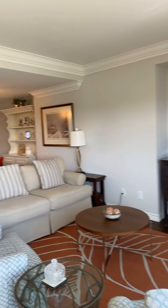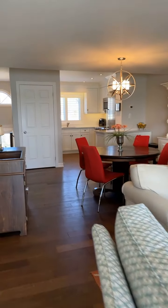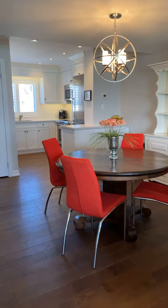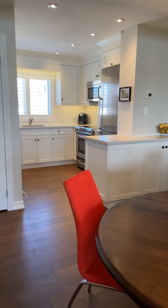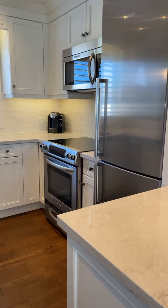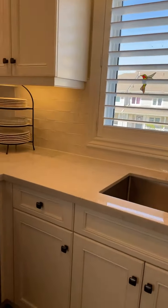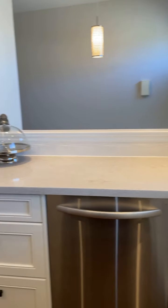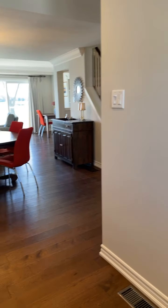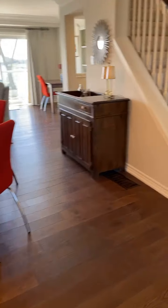Okay, 1700 square feet and two or three bedrooms. This family uses it as a 3-bedroom. It could also come furnished. So there is that option, quartz countertops. Nice kitchen, lots of storage, lots of cabinetry, engineered hardwood floor. And I'll take you outside.